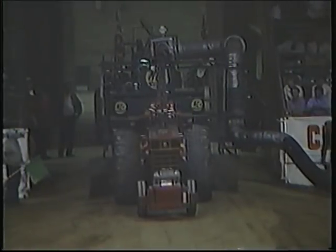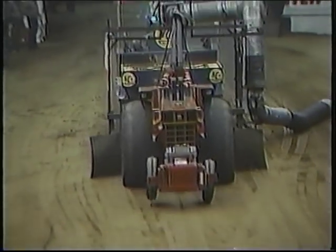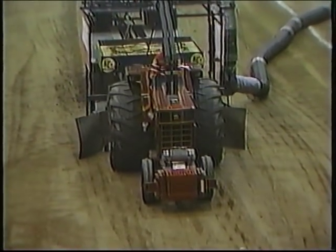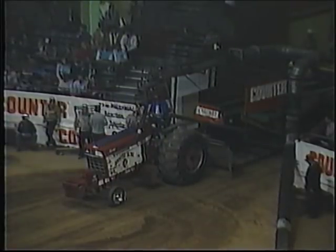Bachelor on the circuit, Esden Lane. Here he comes off the line. He had a real smooth pull going. You can see the smoke machine being hooked up there to the right of your picture, and all of a sudden he just flat runs out of power, so some kind of turbocharger problems. And we're watching the officials. Here's the distance, 178.7.2.